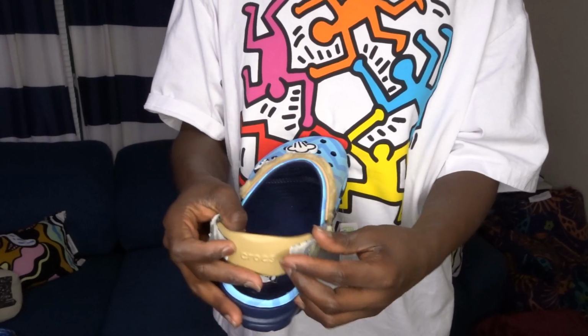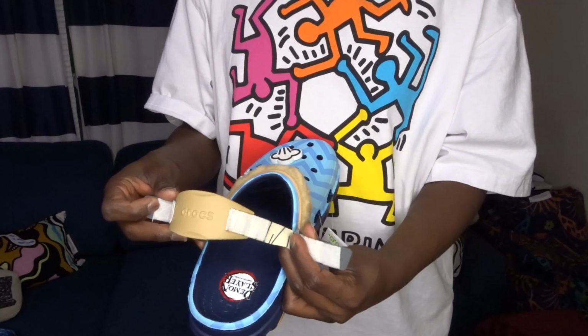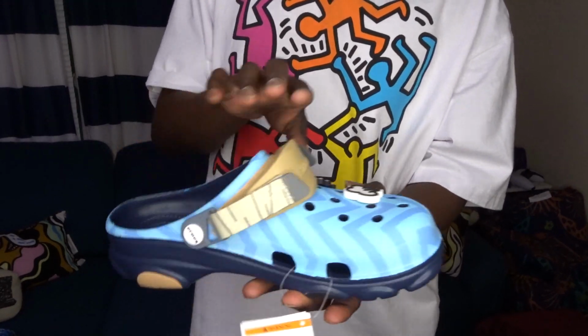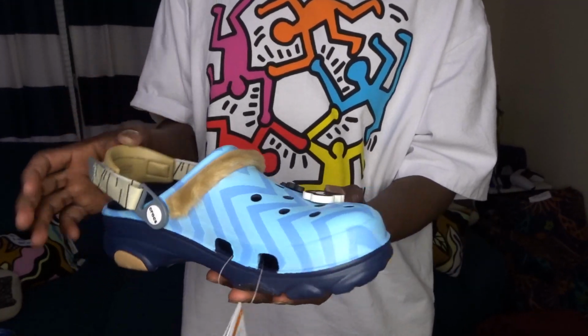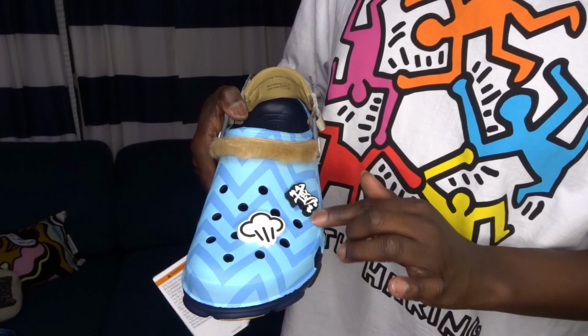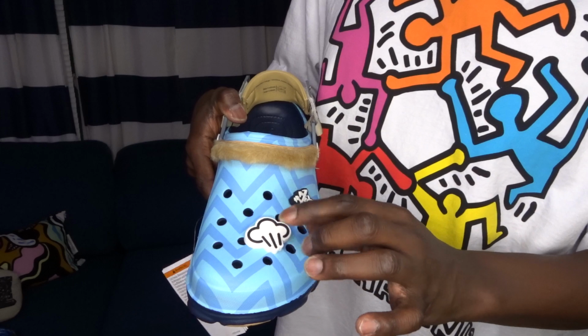And then the back, so when you go into sports mode, you can adjust this. And I hardly ever really use sports mode. I usually have it like that most of the time when I'm wearing my all-terrain Crocs. But kind of the same thing. There's that pattern that I showed you on the box, which is really cool. It's kind of a nice chevron symbol that's on the uniforms.